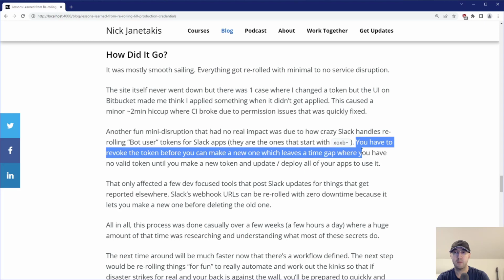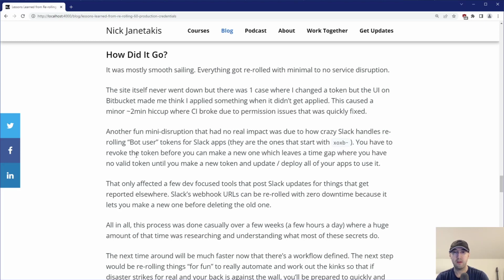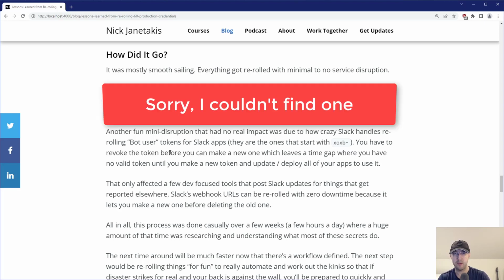Yeah, I'm actually going to edit this blog post here because this is not revoking the token. It's, I don't know, somewhere on the bottom of the page, maybe I'll throw an overlay if I can find it in their docs or something.